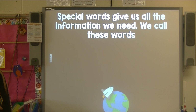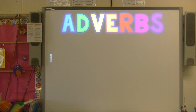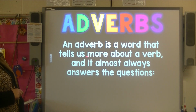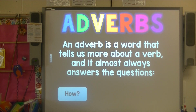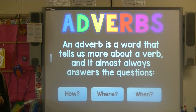We call these words adverbs. An adverb is a word that tells more about a verb. So there you are. Verb is inside of adverb. An adverb is a word that tells more about the verb. And it almost always answers the questions how, where, and when. So adverbs will answer those questions, either how, where, or when.